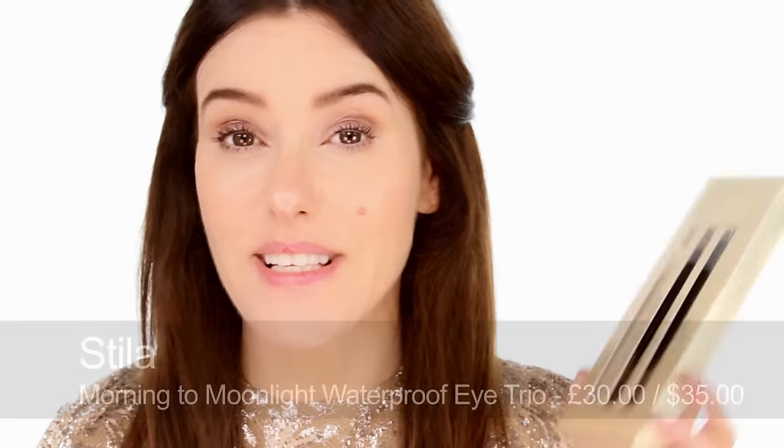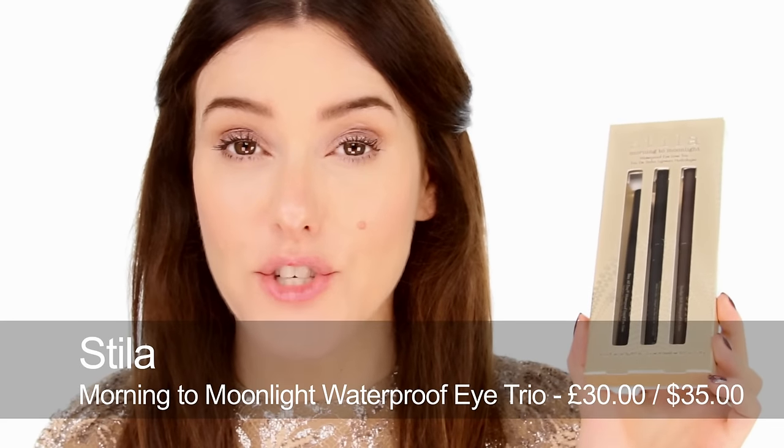So on to eyeliners, and I've chosen two. The first one is this set by Stila, which has two creamy waterproof pencils and one felt black liquid liner. And they're all in black or brown, so very wearable, great to receive as a gift because they're ones that you could definitely use day in, day out.